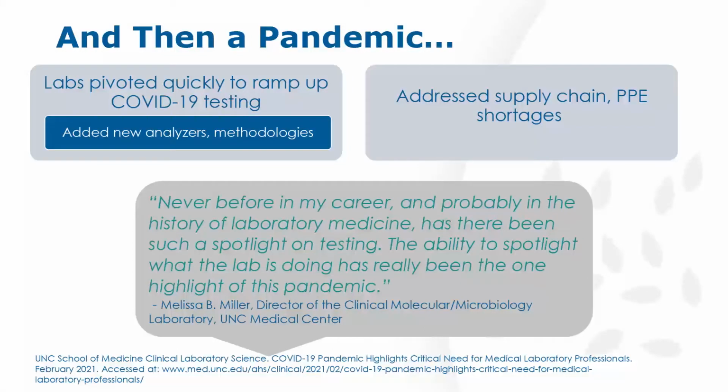And then conversely, some laboratories who weren't doing a lot of COVID testing saw a decline in their regular testing because the patient's not going to the doctor. And so they were dealing with the potential for layoffs. And so it really had a big effect on the laboratory. And Melissa, the director of the Clinical Molecular and Microbiology Lab at UNC Medical Center, summed it up really well. She said, never before in her career and probably in the history of lab medicine has there been such a spotlight on the laboratory. And the spotlight on the lab has been a highlight of the pandemic.